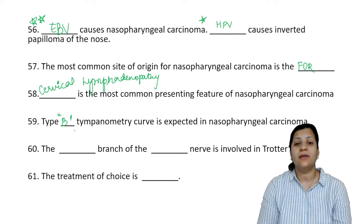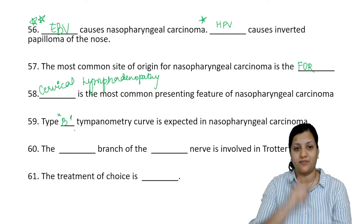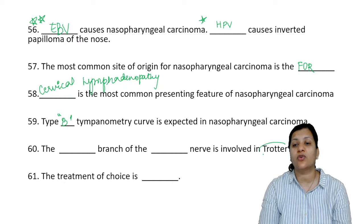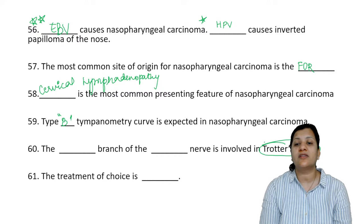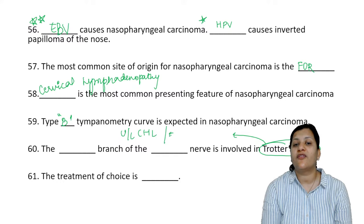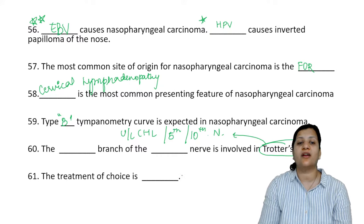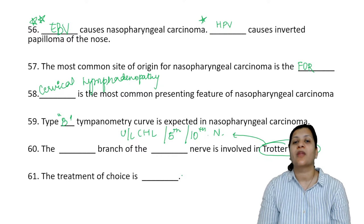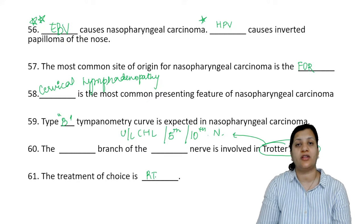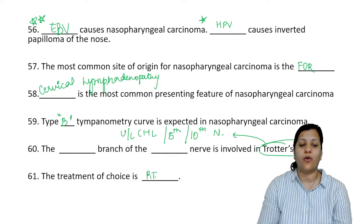Okay, what is the branch of dash nerve that is involved in Trotter's triad? So in Trotter's triad, what are the components? Let's leave the branch, but let's go to the Trotter's triad. In Trotter's triad, you will see unilateral conductive hearing loss. There is fifth nerve involvement and there is 10th nerve involvement. This triad is called as Trotter's triad. And the treatment of choice for nasopharyngeal carcinoma is radiation therapy. In advanced cases, chemo-RT, but in most cases, it is radiation therapy.